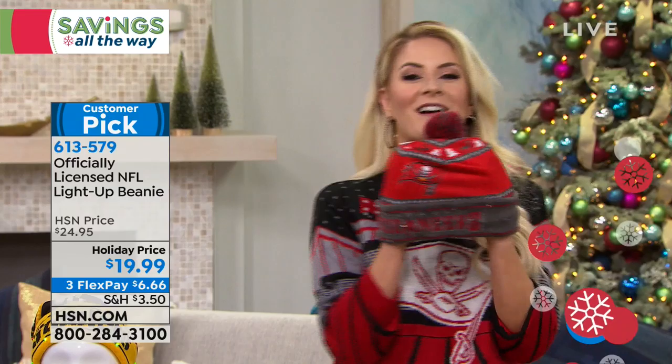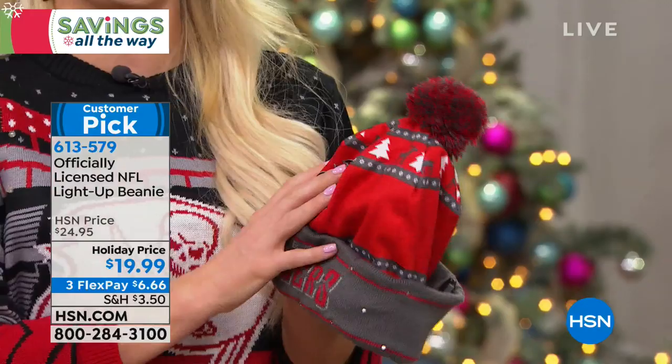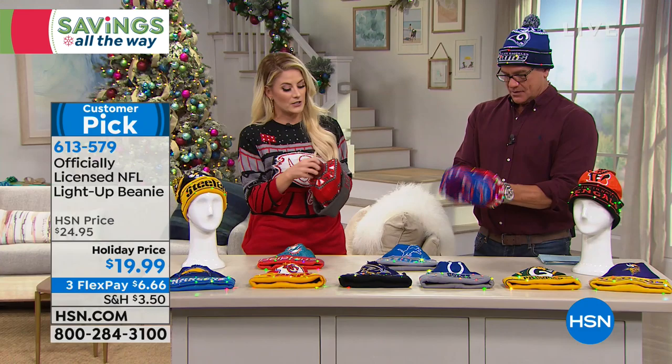But this is a 100% polyester hat. It is a screen print officially licensed logo. So what does that mean to you and me? That means every color and logo that you're seeing on these hats are what you see on Sundays. They have that really great pom-pom at the top. I like the two colors in the pom-pom, both on top. It's your primary team color and your secondary team color.